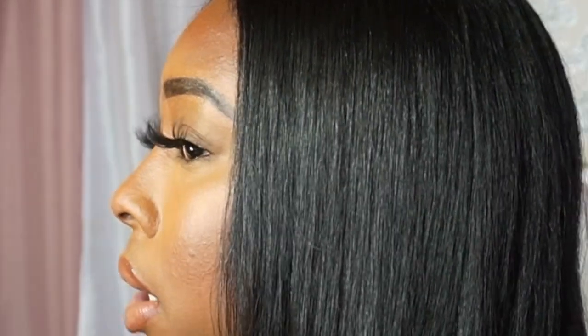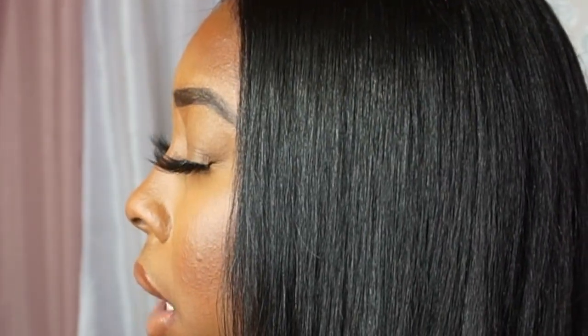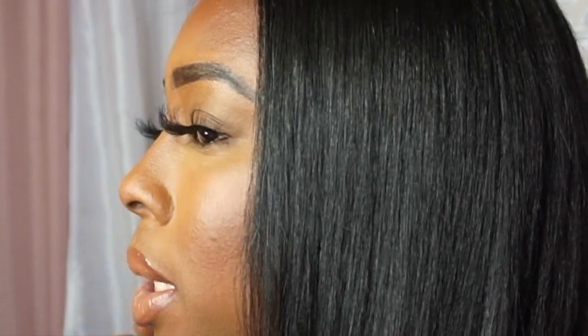So this is how they look from the side. They're really long. Very long. This is only for the boss bitches, okay?